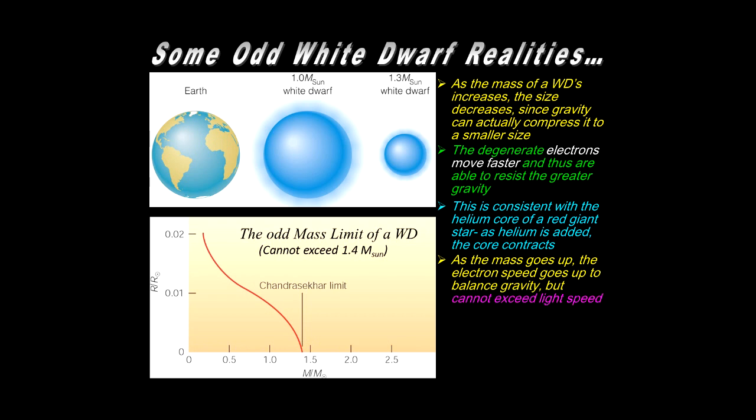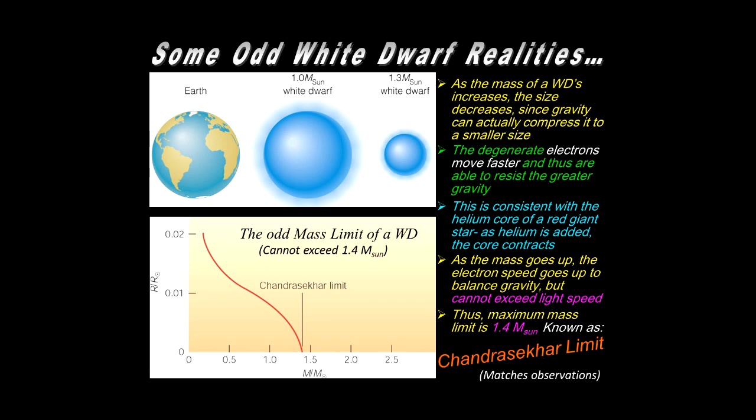Now, as the mass goes up, the electron speed has to increase in order to produce the resistance needed. But there's a limit as to just how fast you can make electrons go. For instance, they can't exceed the speed of light. So this is consistent with that limit. And what actually happens is that at this 1.4 solar mass, which is known as the Chandrasekhar limit, based on the name given to the person who did the theory, including quantum theory, behind all this, the white dwarf will actually detonate into what's known as a white dwarf or type 1a supernova, to be discussed next.